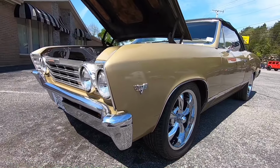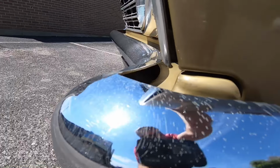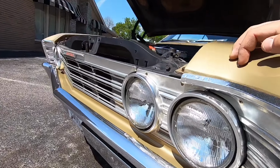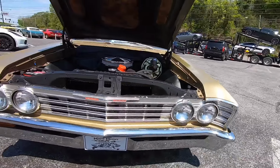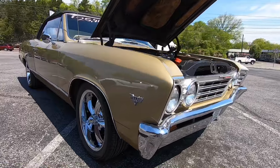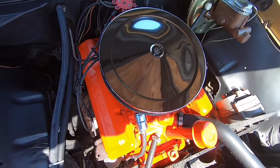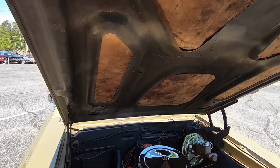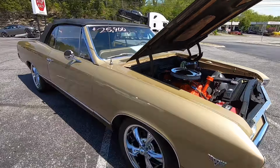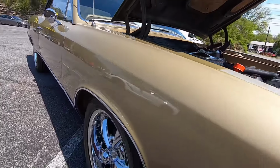Body looks pretty straight down the side. The front bumper here does have signs of wear and tear. It's not new. You can see a little bit of pitting in the chrome. The grille doesn't look too bad though. Insulation still up under the hood. We'll be shutting that hood down towards the end of the video and giving you a look underneath the car as well.